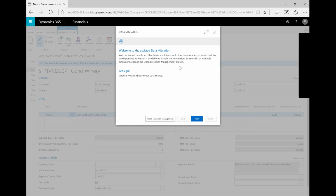So QuickBooks integration set up. You just need to make sure that you've got all of your QuickBooks data, of course, in order and validated before you bring that in. But very quick, very easy to walk through this assisted data migration.